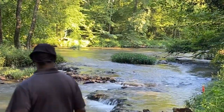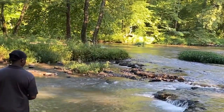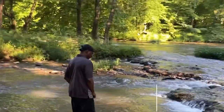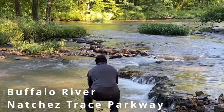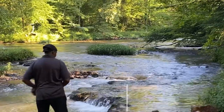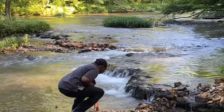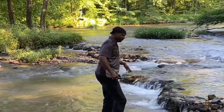Chasing waterfalls. That's not a real big one, but it's beautiful. Still on Natchez Trace. Touch the water, Rich. Touch the water, Rich. Hot. Like a bathtub. Really?